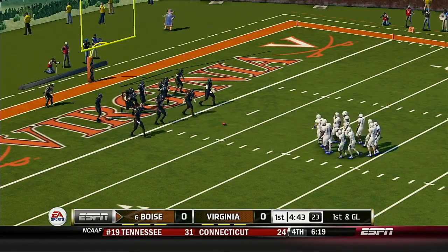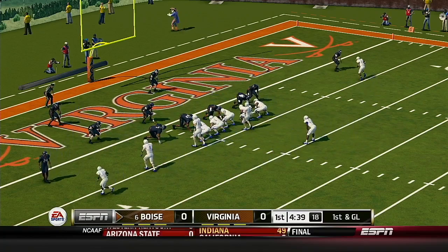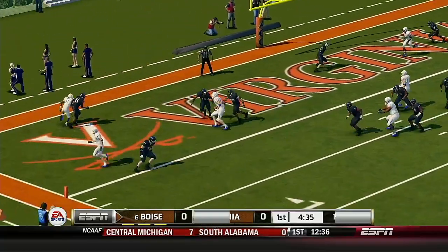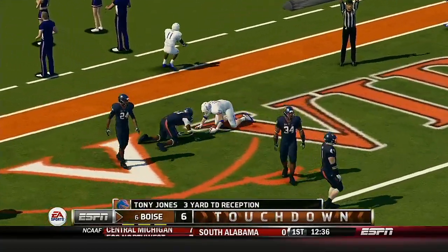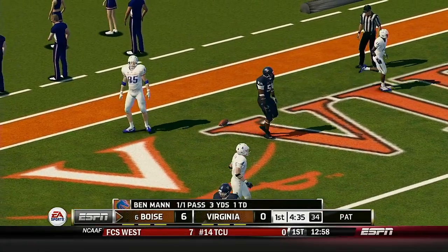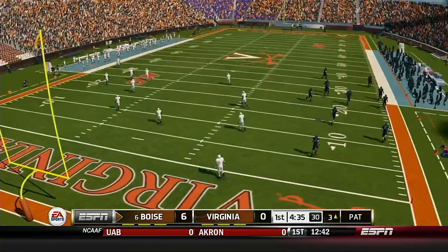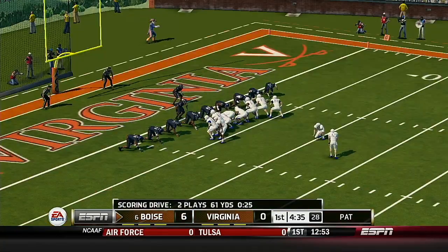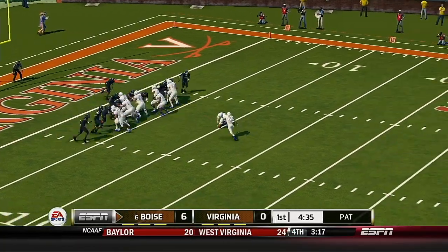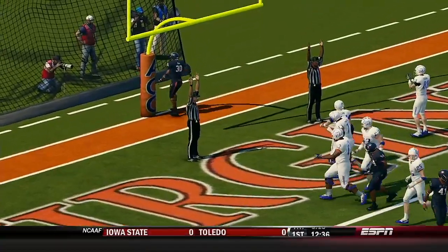First down, and they've got their eyes on that goal line. Throws, and he's got a man. Touchdown. And he adds the extra point.